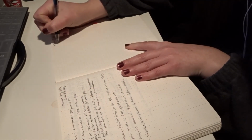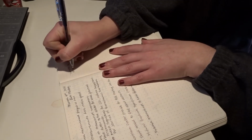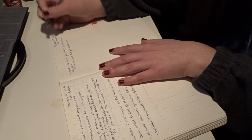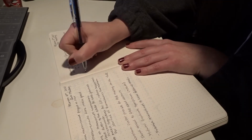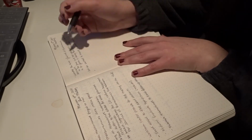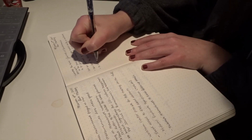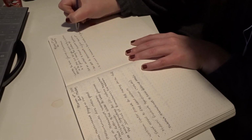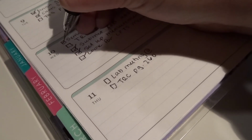So after I finish my work for the day, I like to plan out everything in my lab journal. So we have lab meetings on Thursday morning, so I like to just write out everything that I've done. If I have any questions for my advisor, all that thing, just to be prepared. Especially since quarantine, all the weeks and days seem to blend together, so it just helps me remember what I actually did, and then I'll just go through my agenda book and check off all the things that I needed to do for the day.